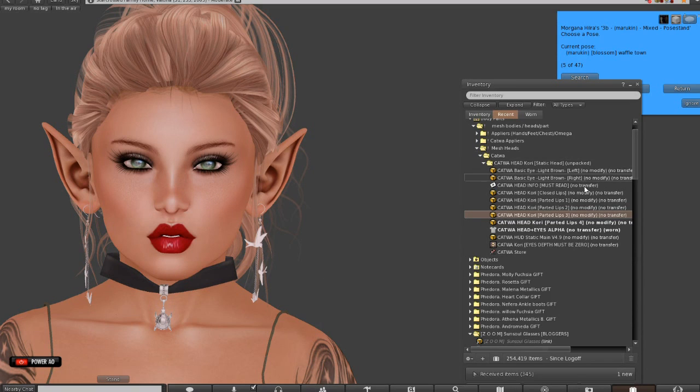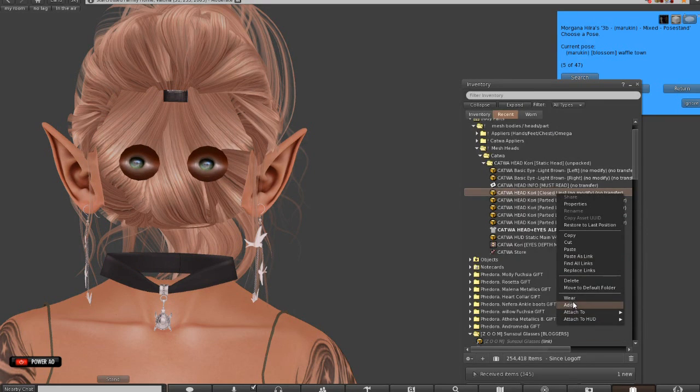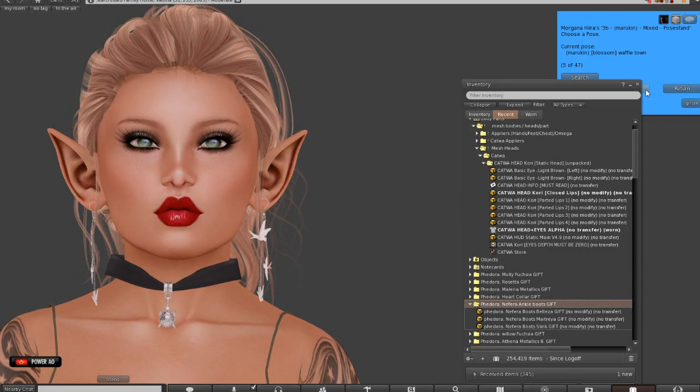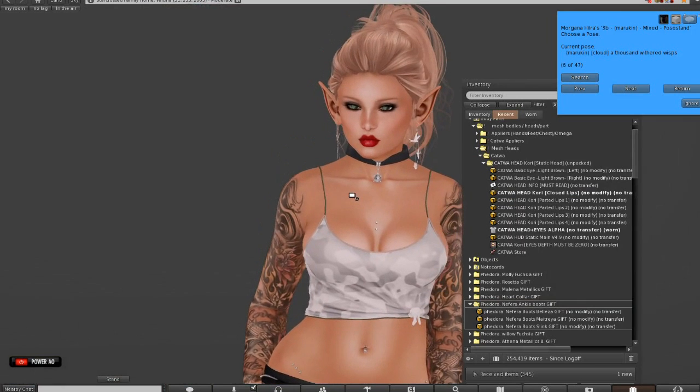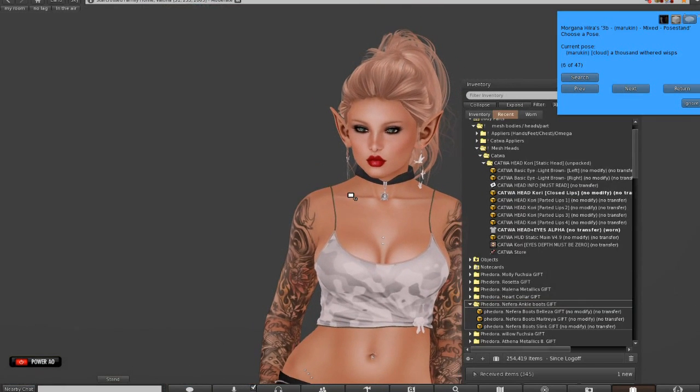So there are the 5 heads that you get with this particular release. I am going to go back to putting on the closed head one. Closed head, closed lips. Alright. So back to another pose.